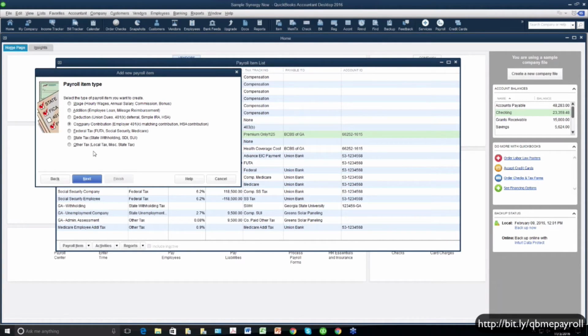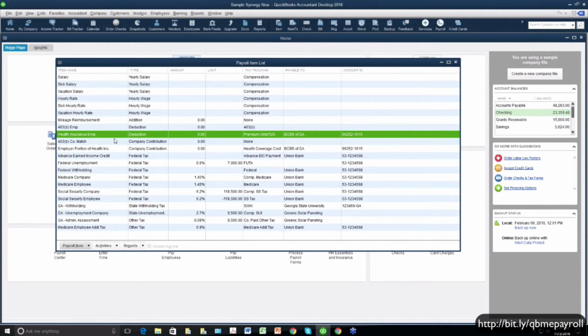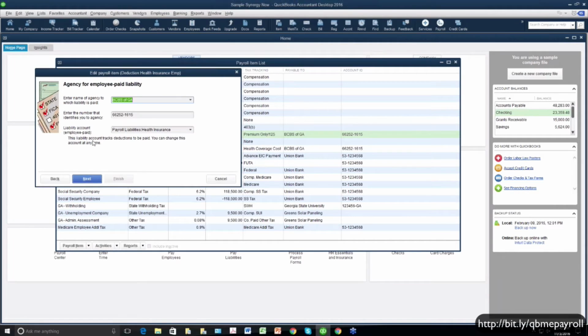So I will say that there's more than one way to deal with health insurance, but I'm picking this method because it allows me to show you how to create two different payroll items. So the one for the deduction. So you click deduction, and then you roll through the screens. We name the deduction. I already have it created. So we're going to start with the health insurance employee. So I just double-clicked on it. So we named it Health Insurance Employee.